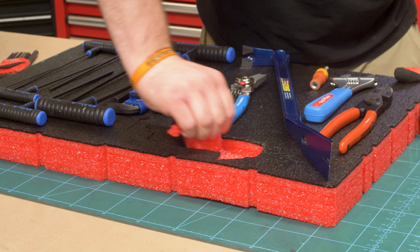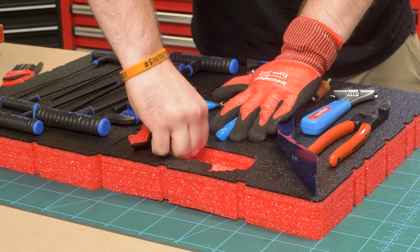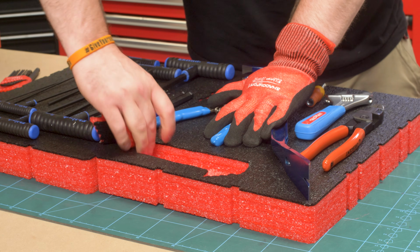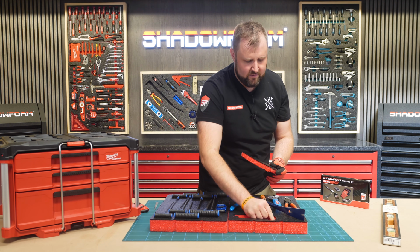And I'm just peeling it back towards myself and following it along. And I'm taking out like 2 or 3 layers there in one go. And that's it, in one swift motion. I've peeled out that. So you need a little bit of finger strength.